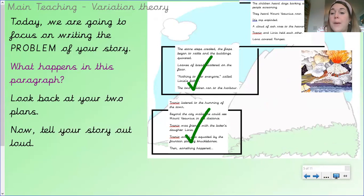In our main text, in our original Escape from Pompeii, this is the paragraph in which the children heard dogs barking and people screaming. They heard Mount Vesuvius roar. Its top exploded. A cloud of ash rose to the heavens. Tranio and Livia held each other and lava covered Pompeii.